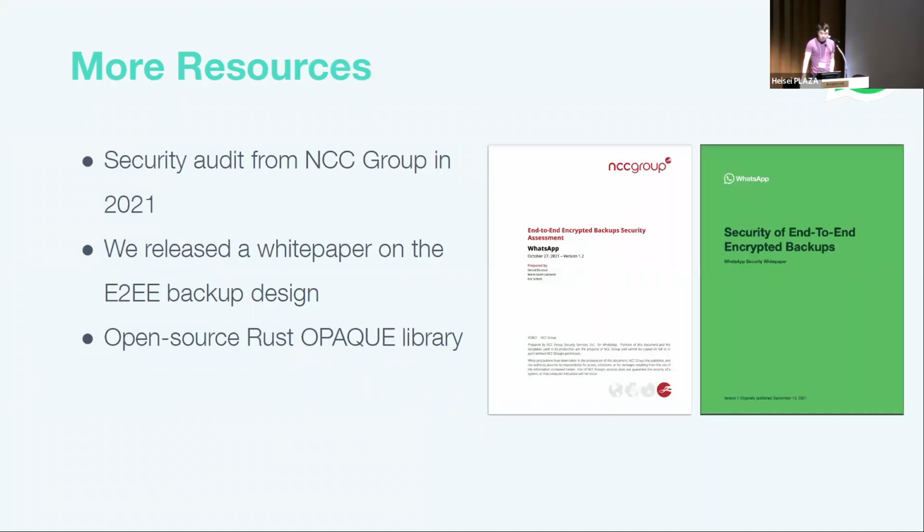And in 2021, we also invited NCC Group to audit the design of this protocol, as well as the implementation of it for the entire encrypted backups code base within WhatsApp. They reported a bunch of findings, which we addressed, and you can find more of them in this public report, which is on their website. We've also released a separate white paper, which covers a lot of the details that I covered today regarding the overall design, maybe with a little bit less detail.